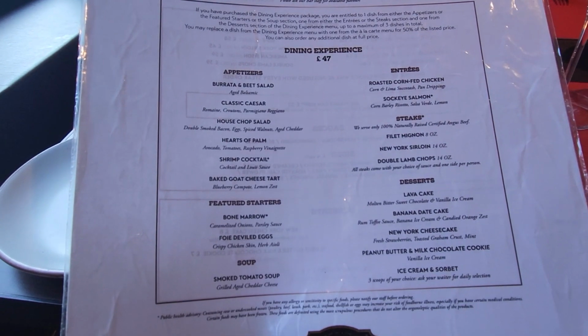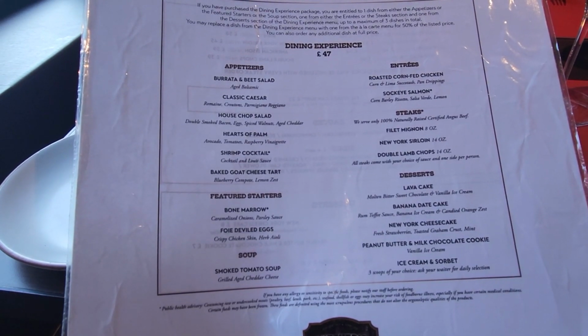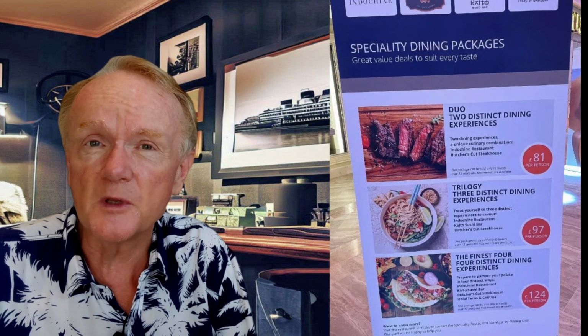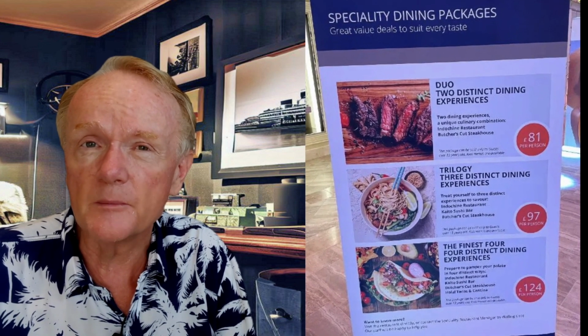Now, you've got various ways of visiting these restaurants. You can either pay for them all a la carte as you go, picking items from the menu. We went for the 4-package option, which is all of them, but to be honest with you, it's not necessarily the best route to go down, and we will cover that. So off we go round the world, because these are all very different cuisines from these 4 restaurants. Which one should we head to first?